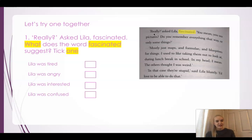Now, when you're asking people questions, do you normally ask them questions because you're tired? No. Do you normally ask them questions because you're angry? Maybe sometimes you might ask someone a question, like why do you think it's okay to be like this, or why do you think it's okay to leave the washing up on the side? That's a question, and that can be quite angry sometimes. So it could be angry. I'm going to keep that in my mind.